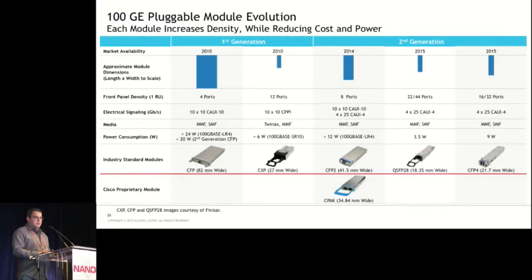Here's just a couple of slides that I'll go through quickly on the module evolution. You can see on the very end we have QSFP28 and CFP4, so this is what's getting us that higher density and also lower power consumption. The QSFP28 in particular is about 3.5 watts versus the original SFP or CFP that was 24 watts. So we see quite a bit of reduction in power requirements and also, of course, much higher density.